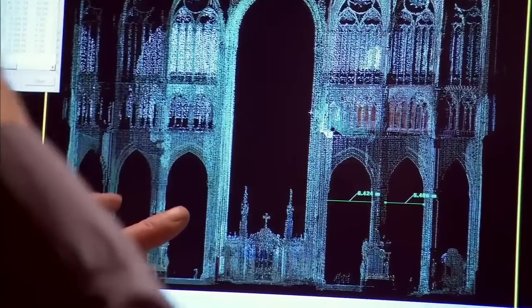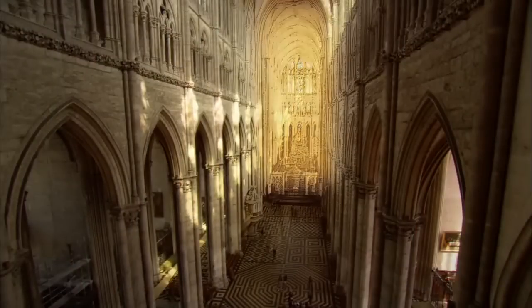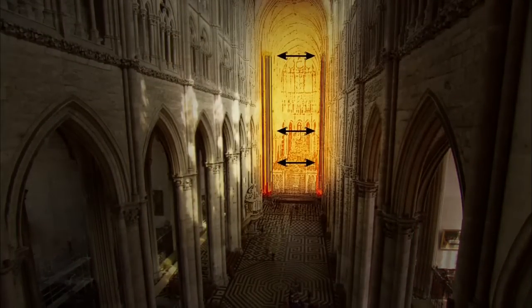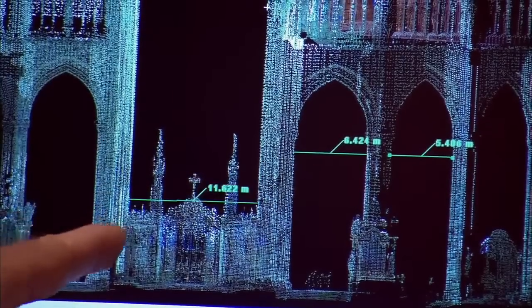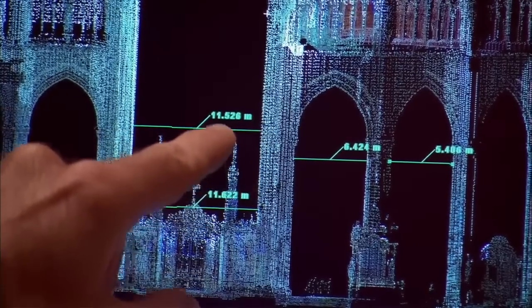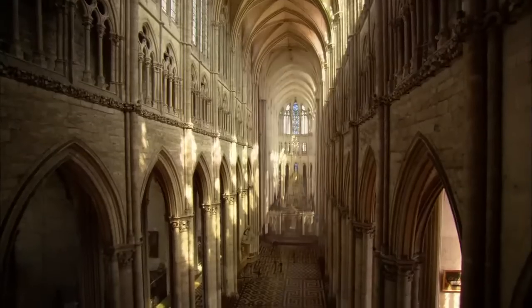We can measure the distance at different levels of elevation. So we'll start at the base level. They measure the distance between the columns at three levels. If the columns are straight, the distances should be the same. So we'll take a measurement at the lowest point, 11.6 meters. Good. So that's our basic measurement. If we go 3 meters above, we get 11.5 meters. So we're dealing with 10 centimeters. That is considerable. That's a considerable distance.